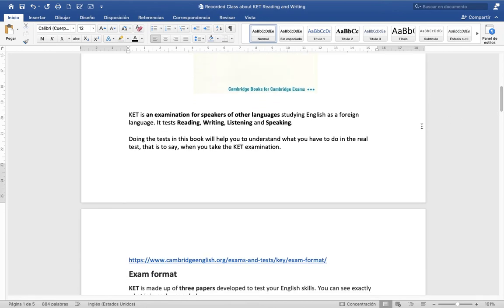Now, KET is an examination for speakers of other languages studying English as a foreign language. It tests reading, writing, listening, and speaking. Doing the tests in this book will help you to understand what you have to do in the real test, that is to say, when you take the KET examination.